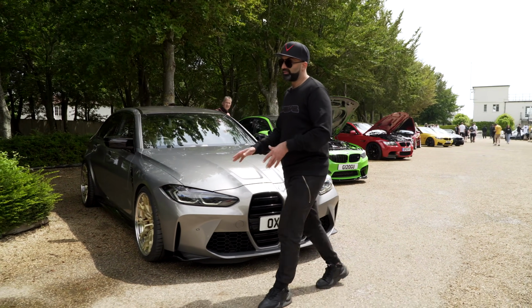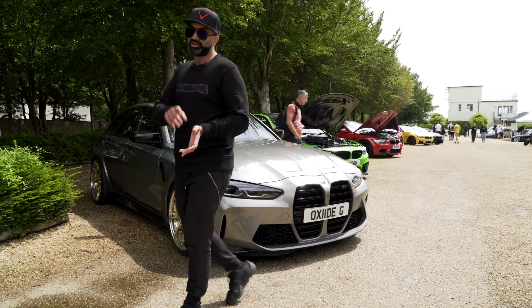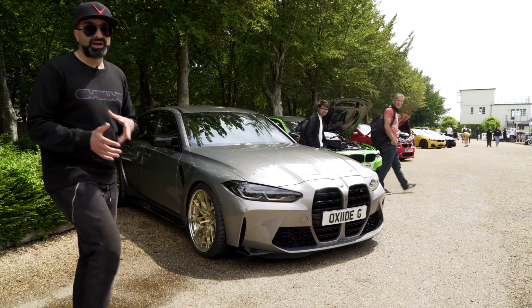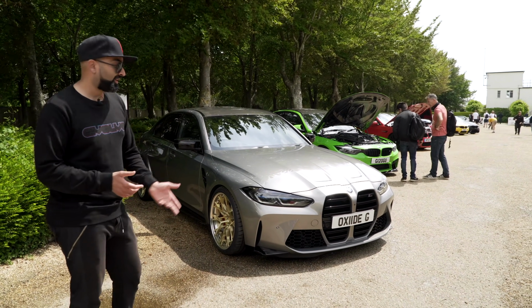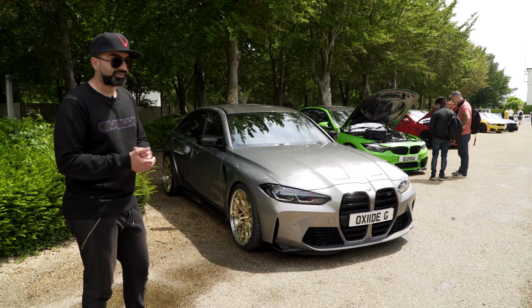Now this car has been getting a lot of attention, number one, because it's one of the only G80s here. A lot of people haven't actually even seen these in person, and it's already modified with the wheels and the stance.